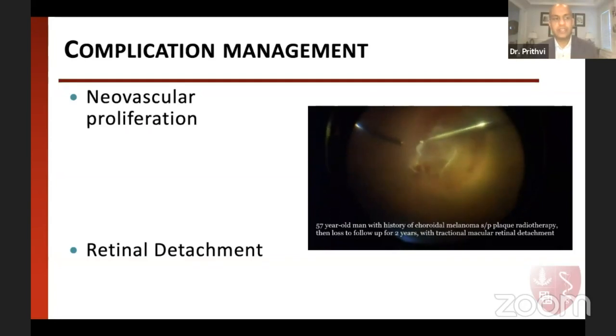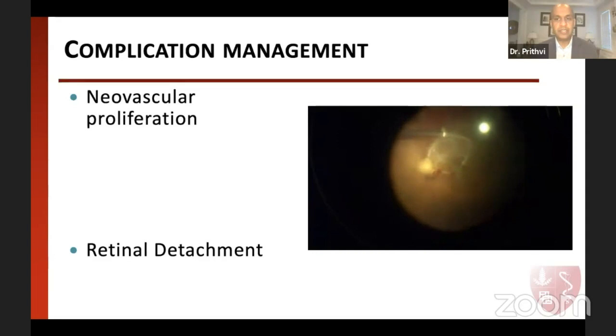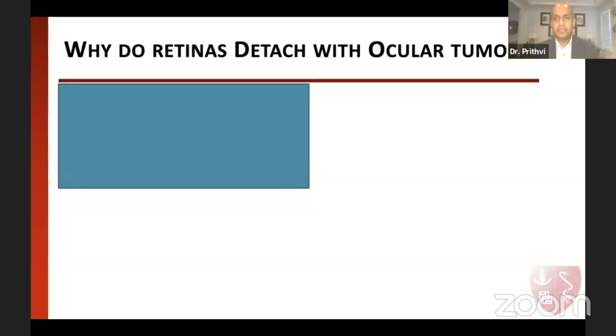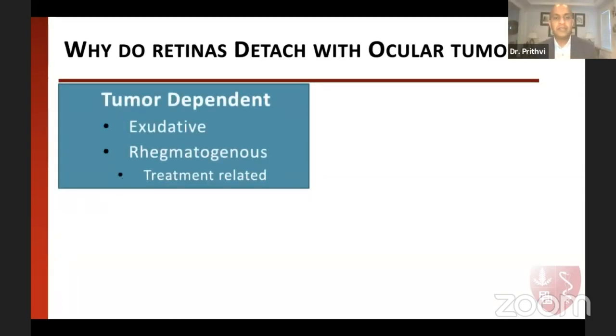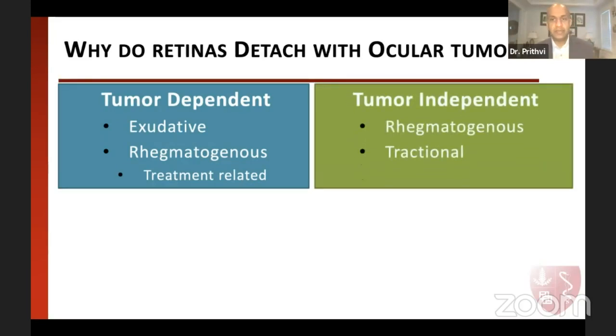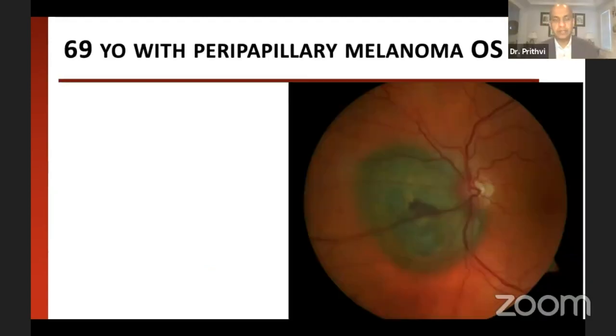Here's a case of neovascular proliferation that's being managed with bimanual technique in a patient that's had a melanoma and subsequently developed proliferation and traction detachment. But retinal detachment itself is the main indication for vitreoretinal intervention, and retinas detach in ocular tumors mainly for either tumor factors or for tumor-independent factors that may develop. And often these are combined mechanisms that come into play.